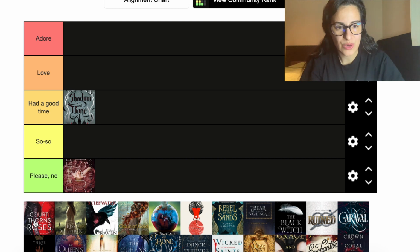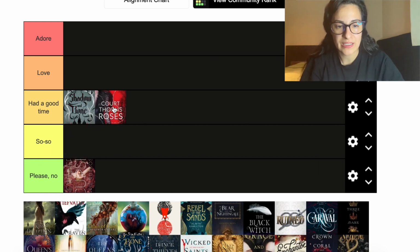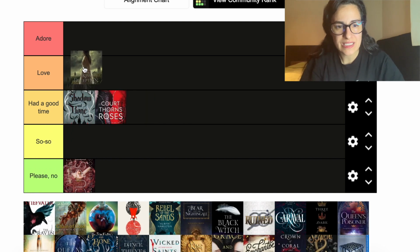Court of Thorns and Roses, definitely had a good time. I did not enjoy all the books equally in this series, but it was a good time. Kiss of Deception, this is the first book in the Remnant Chronicles. I absolutely love this series, so definitely in this category. The Raven Boys, that's the Raven Cycle.